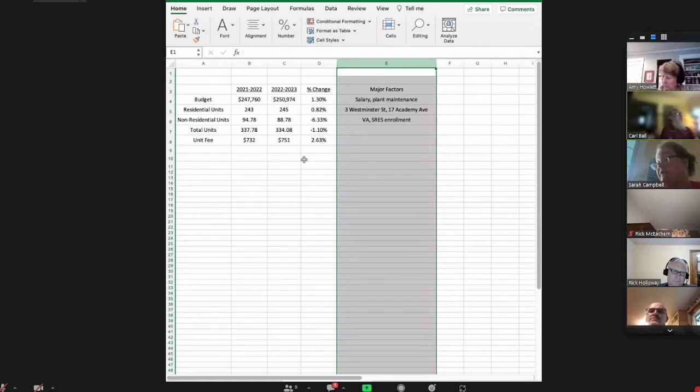I went through the list with Sarah's help. I identified the number of residential units, commercial or non-residential units, total number of user equivalents, and if anybody wants, I can go through what a user equivalent is. Divided our budget by that and came up with a fee of $751, which is a $19 increase over last year. You can see that comparison.